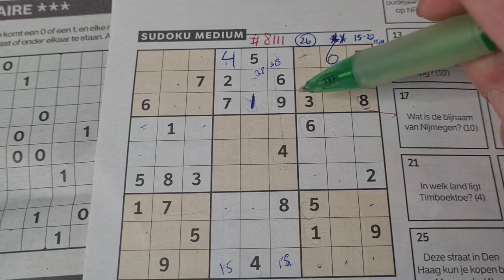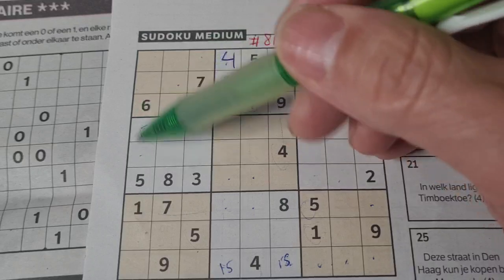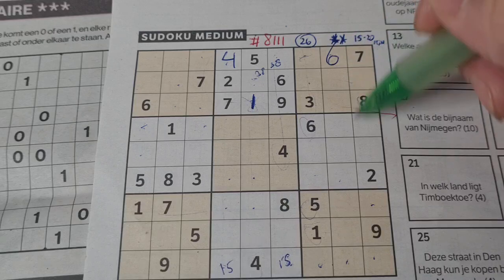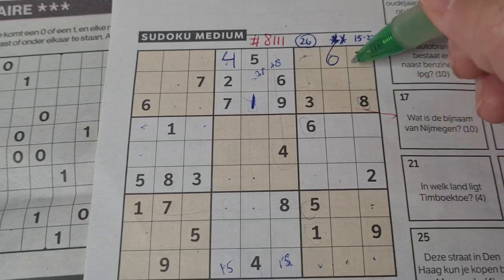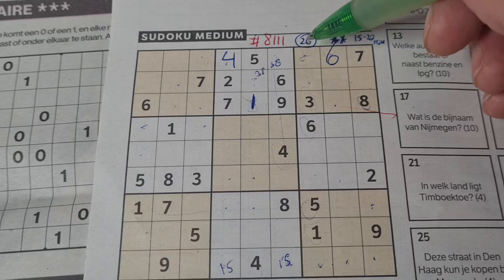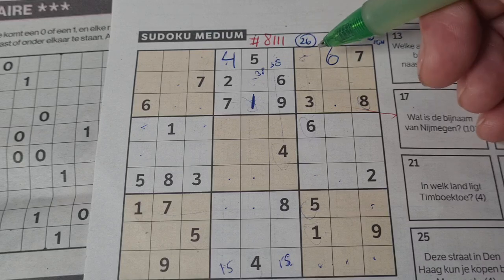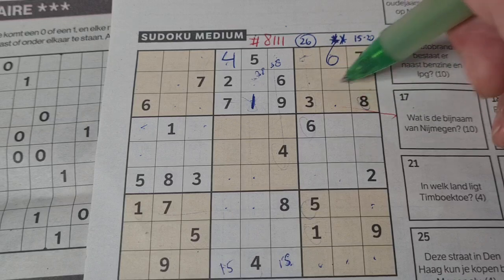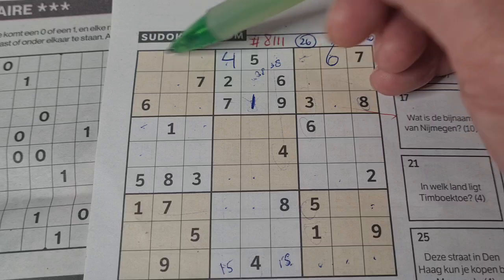Okay. Need a 6 here. Need a 7. I'm thinking. 6. No, 6 should be there. 2. 6, 7. Yeah, I'm still thinking. 4, 5. 5, 1. 4, 5. Need a 5 here.